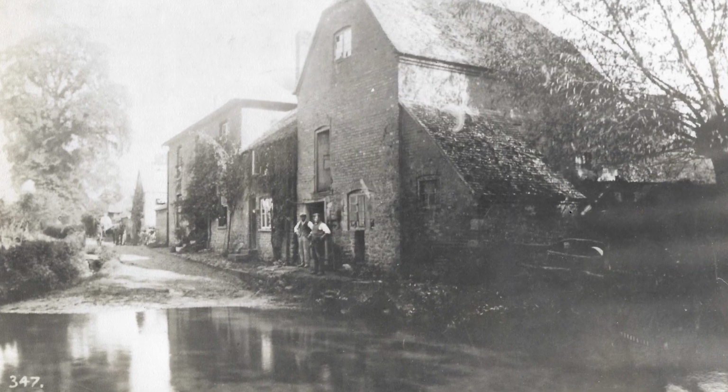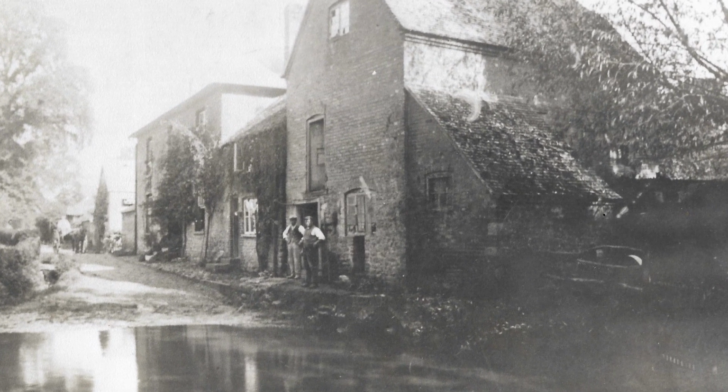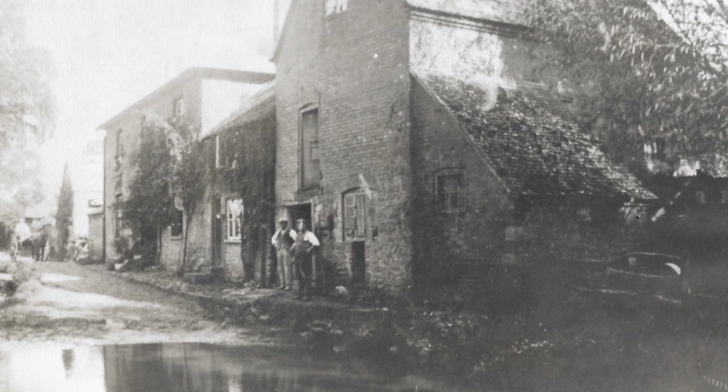There are issues with barriers in the Chalgrove Brook, barriers to fish movement up and downstream. This is something that lots of rivers have in common, because as the settlements grew around the rivers, they would put mills in there, but now those barriers are still in place even though the mills are no longer used as mills. And that means that the fish can't migrate up and down the length of the stream.